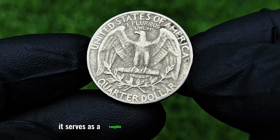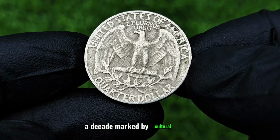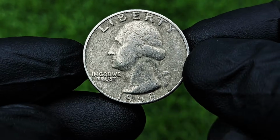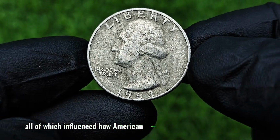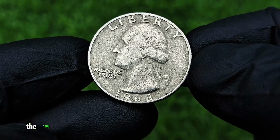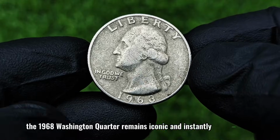It serves as a tangible connection to the late 1960s, a decade marked by cultural shifts, economic pressures, and evolving monetary policy, all of which influenced how American coins were produced and collected. From a design perspective, the 1968 Washington quarter remains iconic and instantly recognizable.